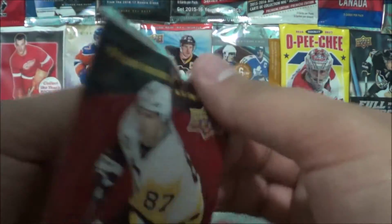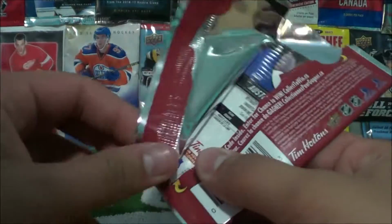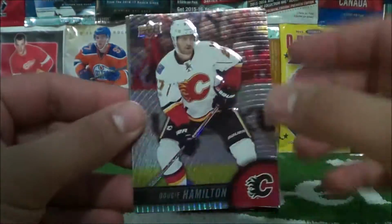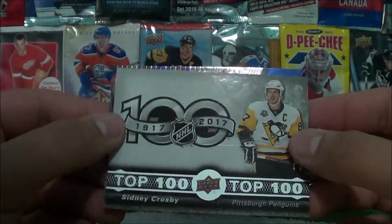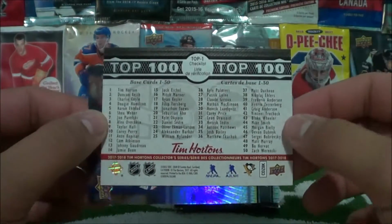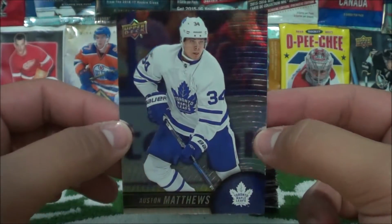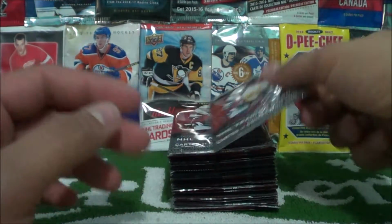So now I think he has a Triple Exposure. That's, I think, the last Matthews card I need from this set. Dougie Hamilton base card. NHL Top 100 with Sidney Crosby. I actually think this is the last one I need to have all the Top 100 inserts. And of course, Auston Matthews here, his base card appearing today as well.